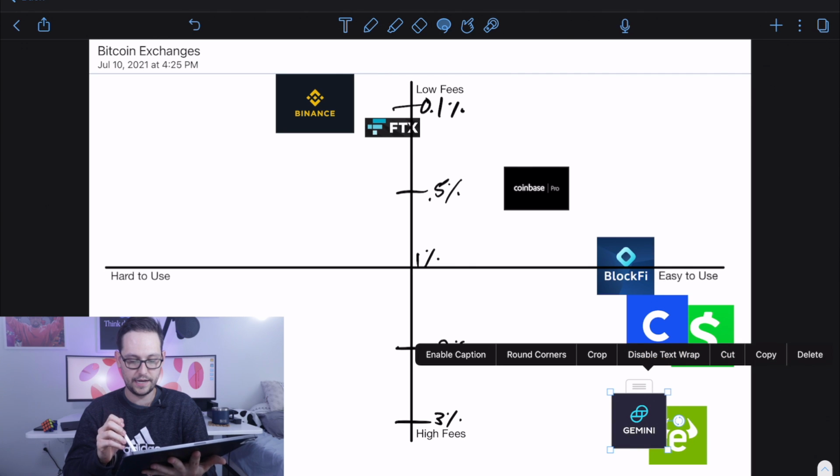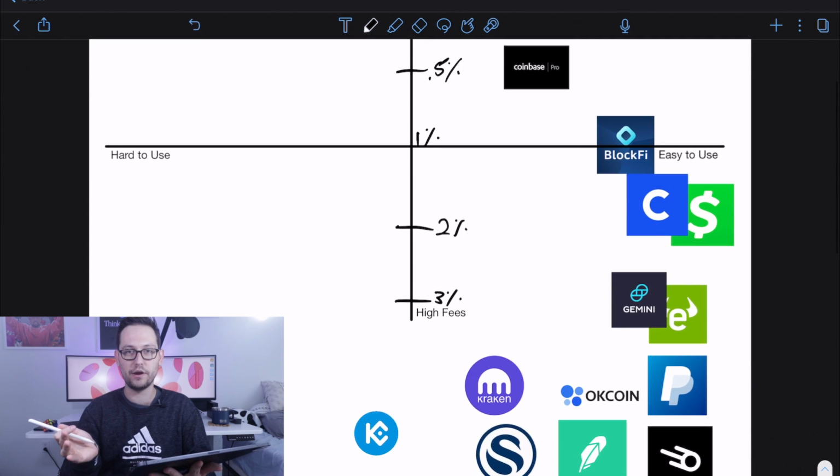It's not quite as bad as eToro, which I think is not worth using because you don't even get to own the coins. eToro should really be off the grid. Gemini's fees are also really horrible if you use the mobile app. You might end up paying anywhere between 1.5 and actually 10% fees on really small orders. So overall, I'd say definitely stay away from the Gemini mobile app.